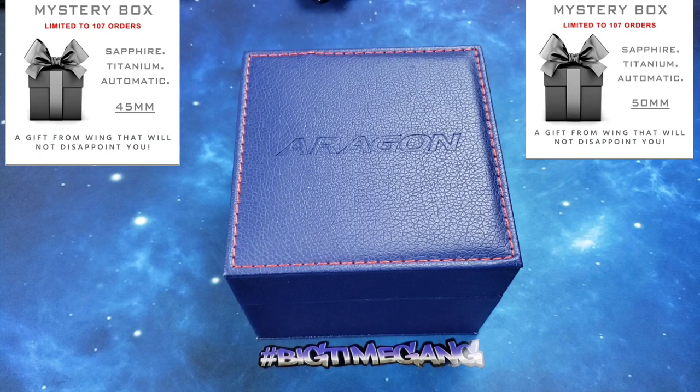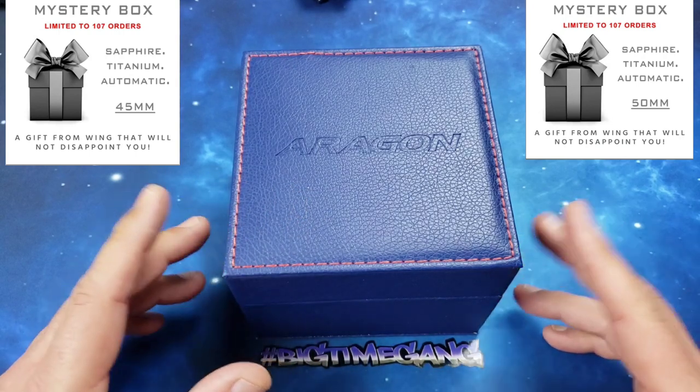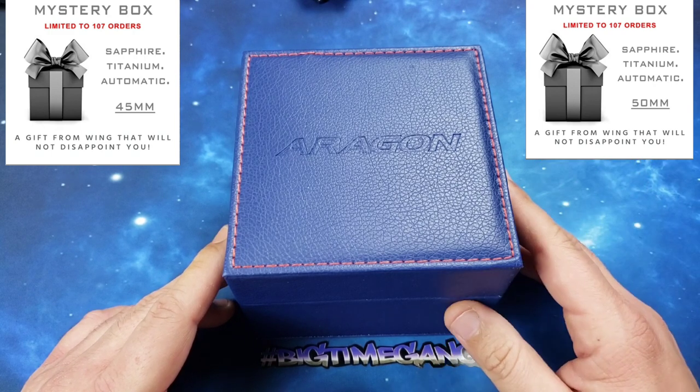So anyway, this is the Aragon Mystery Box. This is the second year I've done this. This is Wing's birthday present to us on his birthday. Price point, $150 for a watch that has a lot more features than the price tells.